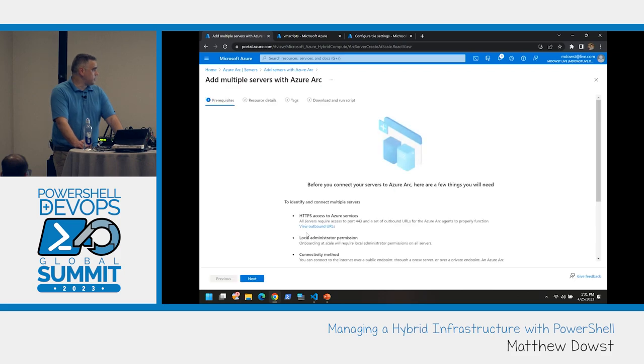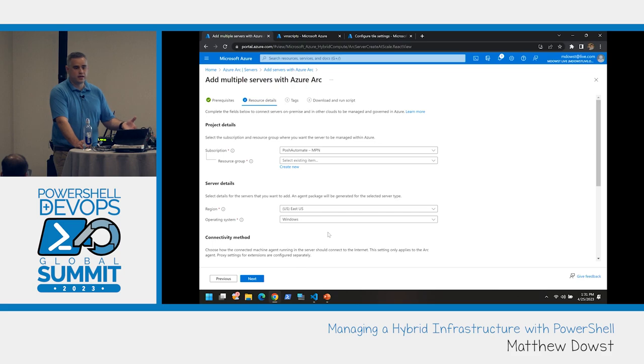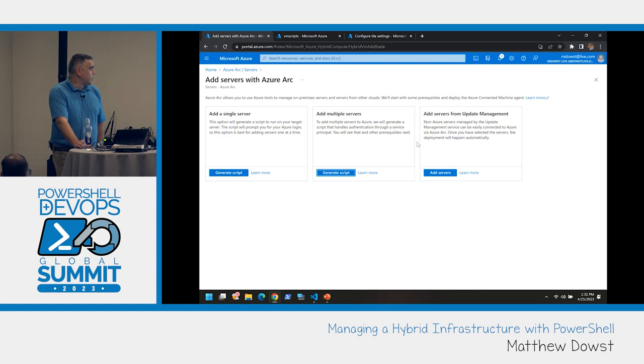It'll generate a service principal that will be used to authenticate. Because if you do the single server, it's going to pop up and ask you to authenticate to Azure that first time, and then the machine itself is authenticated after that. You don't have to worry about it. Doing multiple servers, it'll generate a key that gets passed in to onboard them all without the prompt. If you're using Update Management, and this works, I've used it.